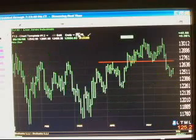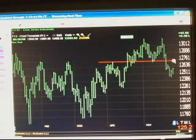Now, this is the Dow. And we believe that this is going to be the resistance area that the Dow is going to have a very, very difficult time getting past. It may penetrate it briefly for a few hours, but I don't believe it's going to be able to make much ground above that because it's just a resistance area, just the way the chart looks.